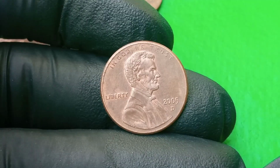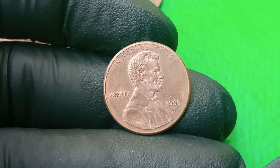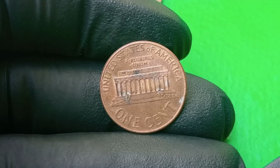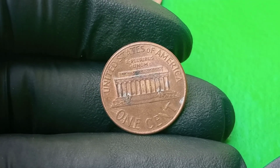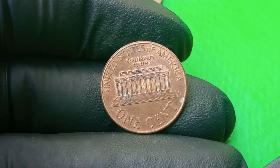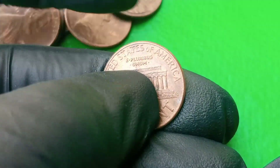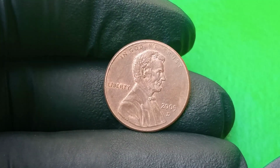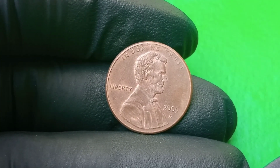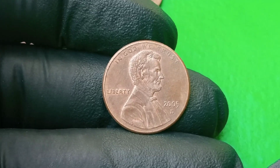And so if you ever come across a 2005 D penny, take the time to look closely under magnification, check the date, inspect Lincoln's portrait, examine the edges, because what looks like a flaw may actually be a fortune. And countless stories exist of people who unknowingly spent or discarded coins worth thousands, and we must always remember that what makes a coin valuable is not just its metal, but its story, its rarity, and the community of collectors willing to pay for it.